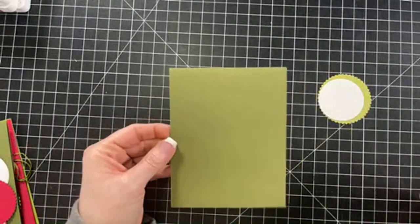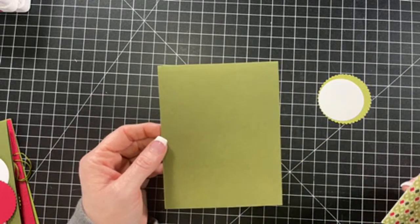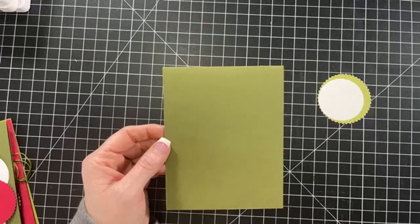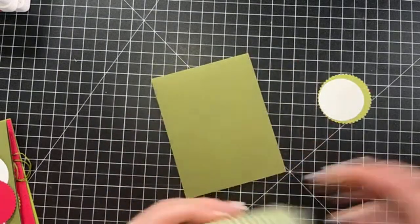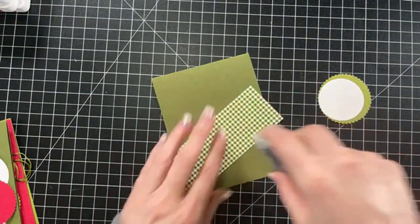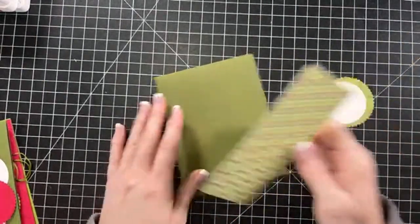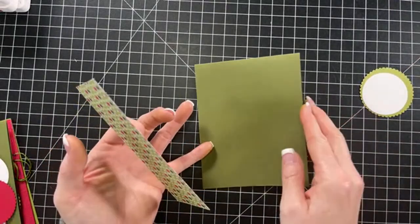So we have our piece of Mossy Meadow. Lynn said she loved the scrapbook layout. I do too. It's one of my favorites that I've done recently. I've been doing a lot of scrapbooking, and I'm really itching to get onto scrapbooking layouts for Christmas.